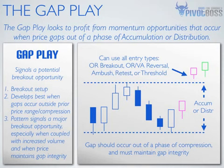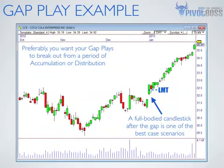And if you can get in at the beginning of what you know will become a markup or markdown phase, then not only do you have a great swing trade on your hands, but you have a potential position trade that could last months. So the gap should occur out of a phase of compression. Not only that, the gap must maintain its gap integrity. When you couple this with increased volume, you have yourself a very solid trade. Let's look at some examples.